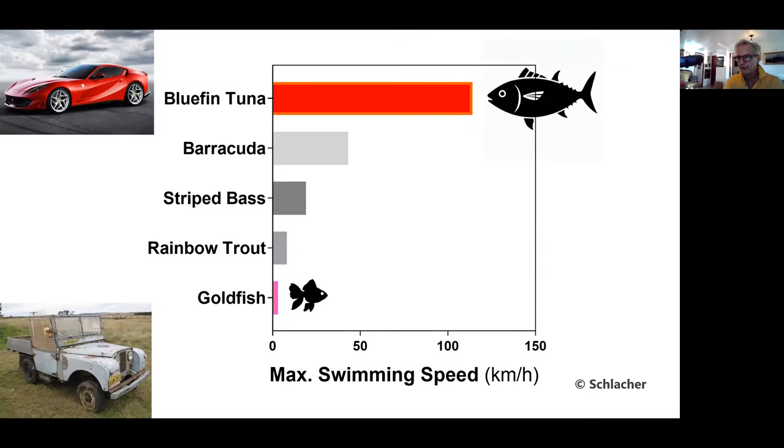If you do a comparison with a really fast swimming fish, I know it's a stupid example, but I had to put it in, being a Ferrari, it's a bluefin tuna. They can swim just over 100 kilometers per hour, which is quite remarkable. And of course, if you have a goldfish at home, that's sort of the Land Rover Series One 88 inch equivalent. I think 5 kilometers per hour is a bit of an exaggeration because it hardly ever runs, but that's something completely different.